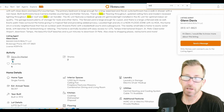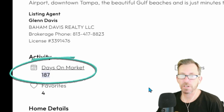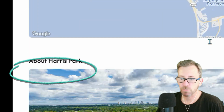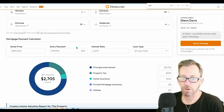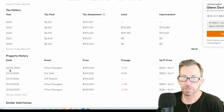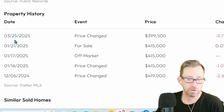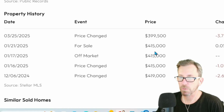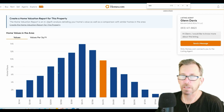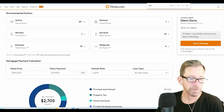The other thing I love about this is 187 days on the market. So 6 months on the market. And I'm going to assume that we're going to be getting into a price range that's going to start picking up some buyers sooner than later. This is just a few days ago, or 2 days ago, they lowered the price by 15,000, and we'll see what happens there. But I would suspect, in the 380s that this house would sell pretty quickly.